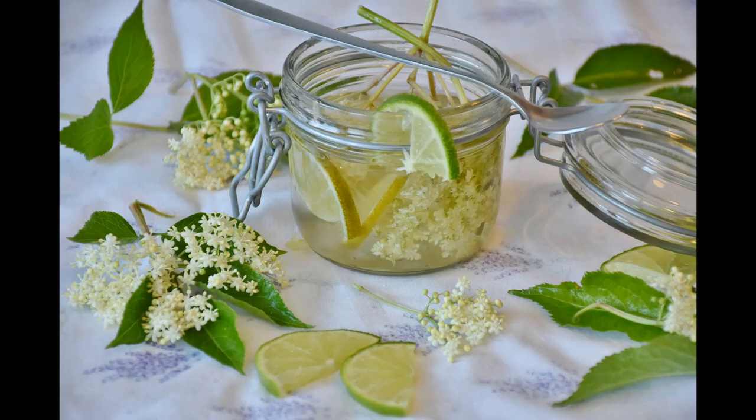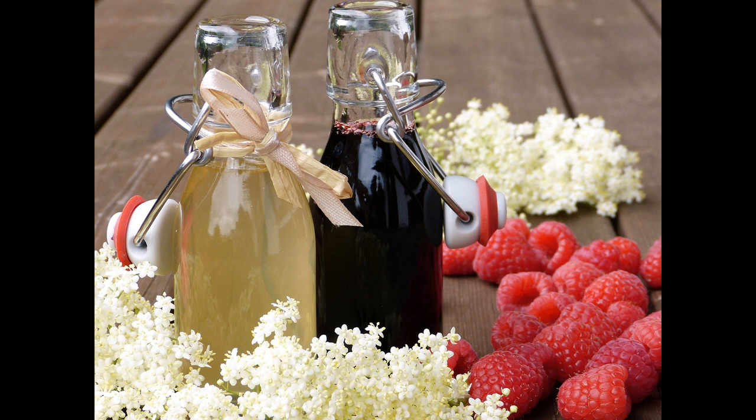They're used to fight colds, flu and chest infections such as bronchitis, catarrh, for nose and throat allergies, hay fever, earache, sinusitis and rhinitis. They're a natural diuretic and can also be used as a laxative, and they help with fevers as they are known to increase sweating.